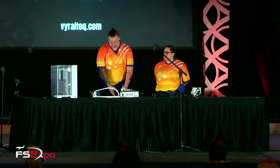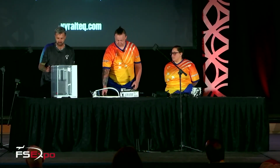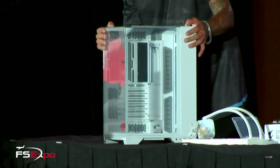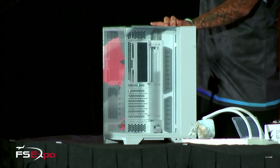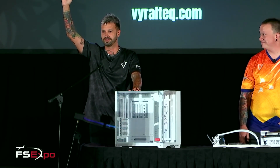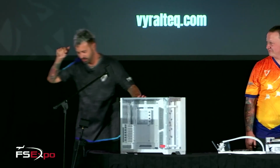So what we have here today is a Lian Li O11 Vision case. It looks pretty flashy because it's all glass, and it's very, very popular. Let's backtrack a little bit. How many of you, just a raise of hands, have built your own PC? Okay, so it's not rocket science, right? Adult Legos.